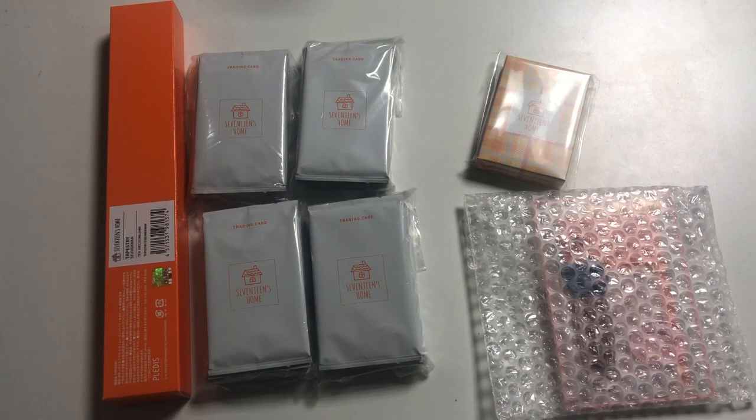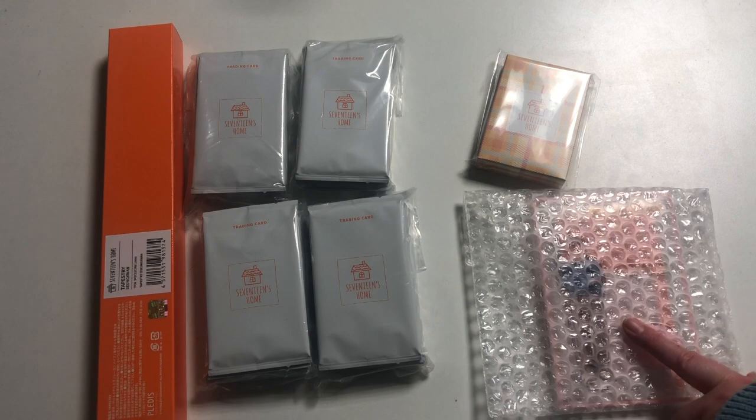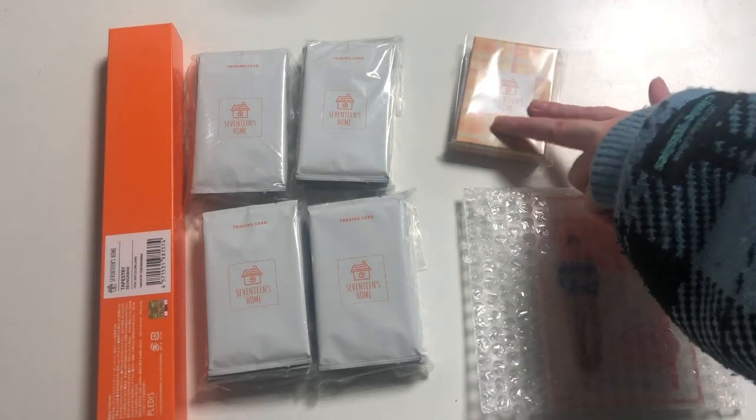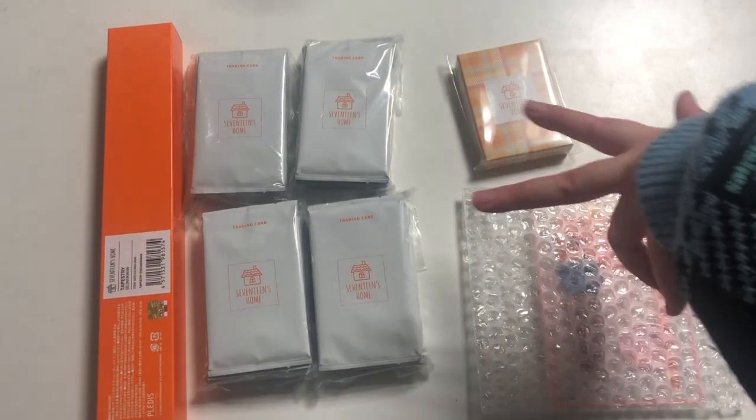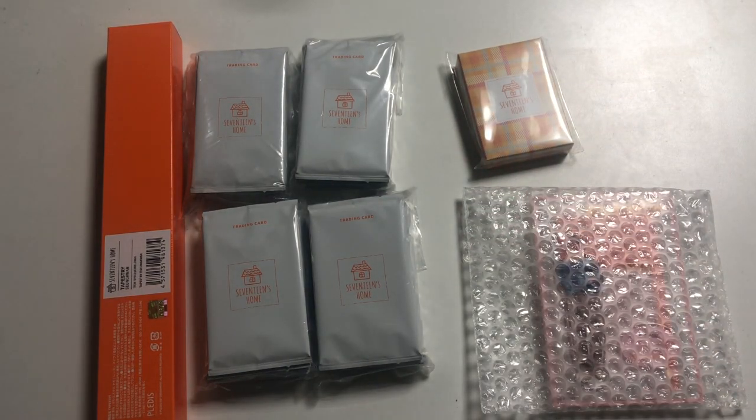All right, so here is everything. We have a Seungkwan tapestry. We have a Seungkwan acrylic stand. We have the 17 playing cards. We have 4 10 packs of trading cards. And then we also have all of this stuff here.